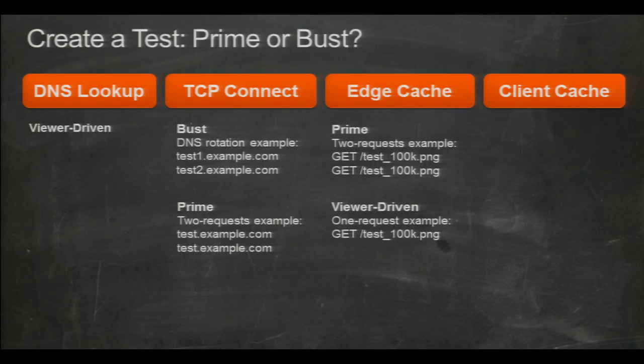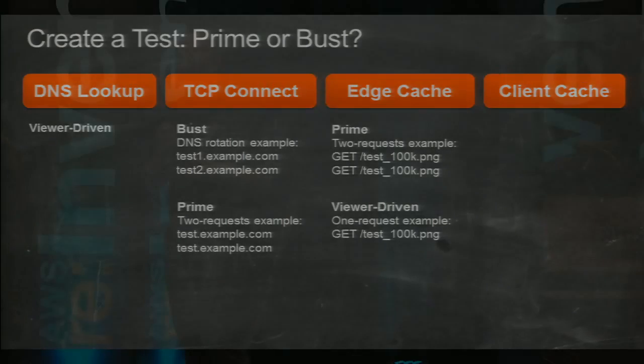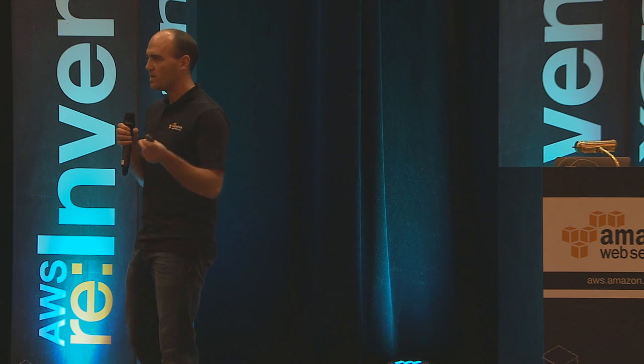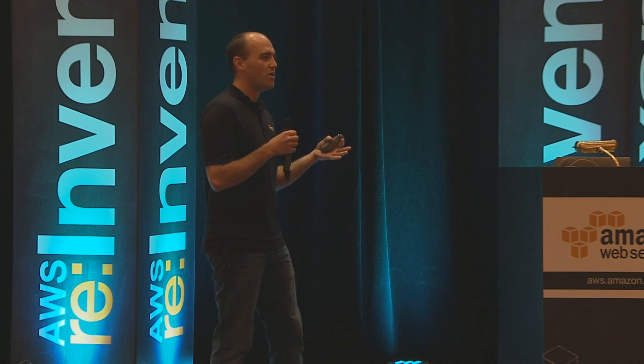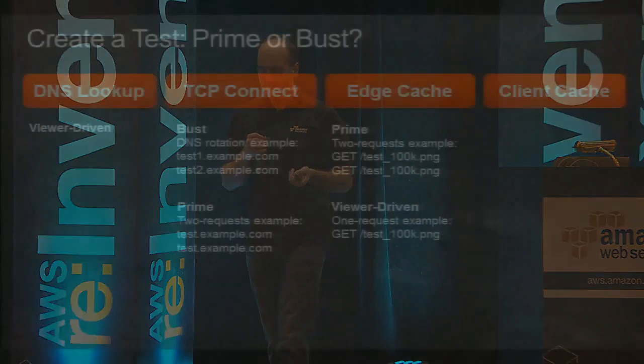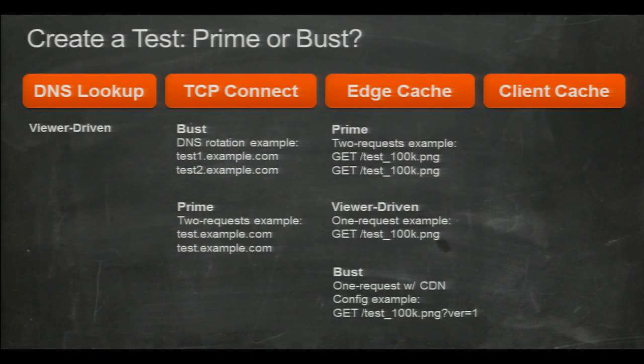Something you should also consider, if what we're really after is understanding exactly what kind of performance our customers are seeing, you might choose to do nothing at all. Just request the same object that your real users are requesting. With that data, you know how hot or cold the cache is based on the real-world usage your customers are driving. Or you might choose to bust the cache in the CDN, and you would do that if you want to get that measurement from your client location all the way back to the origin.